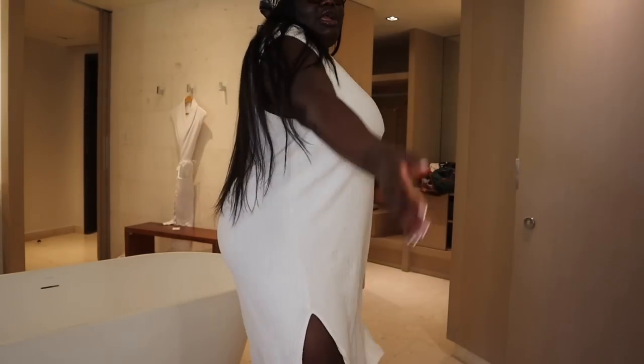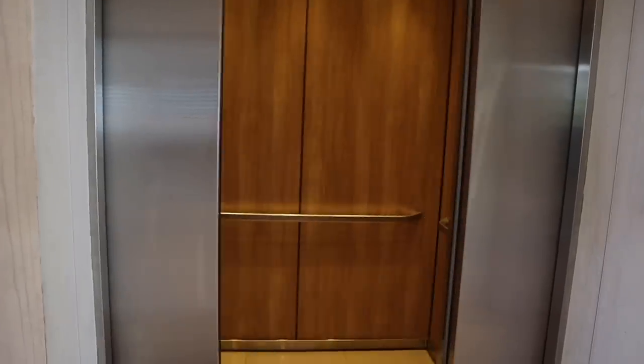And then I got on this dress that's from H&M. I've had this dress for years, and I always bring it on every vacation because it's an easy to throw on dress. So we're about to go to breakfast. Come on. I like this, y'all. I want to take a cute picture.